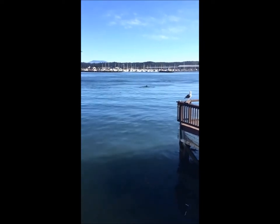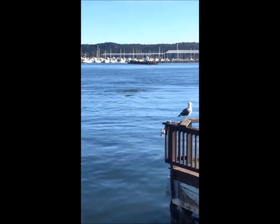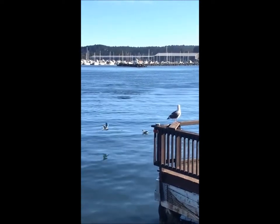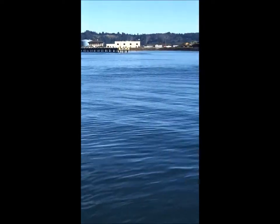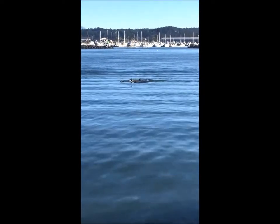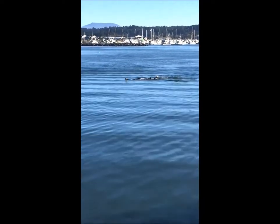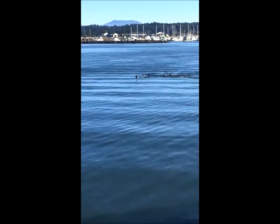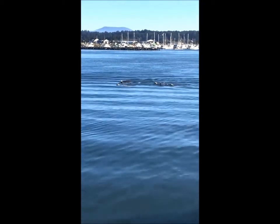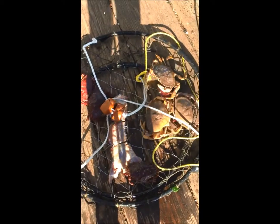There have been families of sea lions going out of the bay. There's one little sea otter here swimming. There's some of the sea lions playing around in the bay. Oh, look at them. Oh, that's quite a few. 2, 4, 6, 8, 9 maybe? It's about 10. How cute. Are they all gonna be boys?